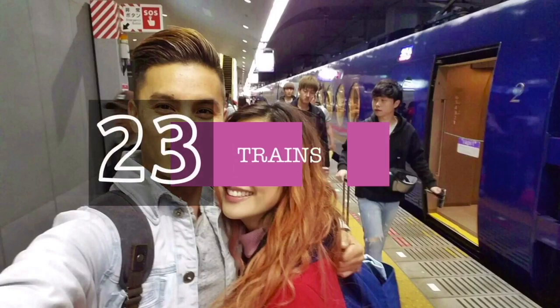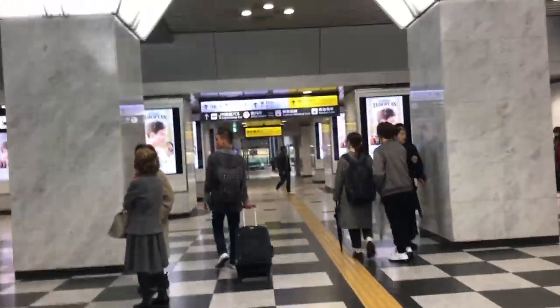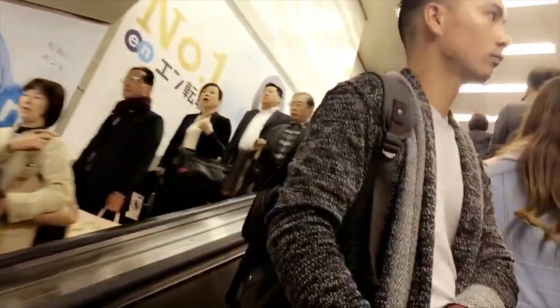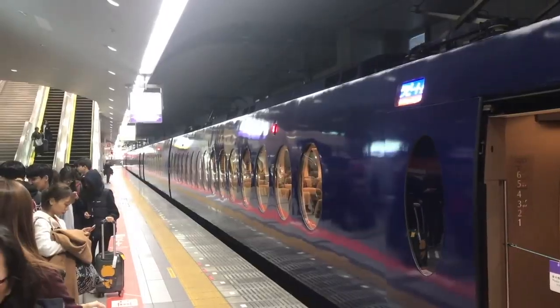Train. Japan has one of the best train systems in the world. Clean, fast, and punctual. Learn how to use all the trains to get around and go early to spend time at the station. Plenty of retail therapy and yummy food to eat.